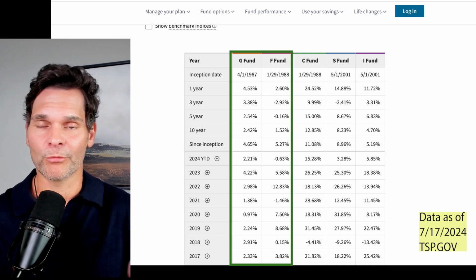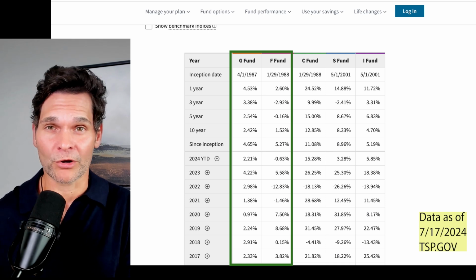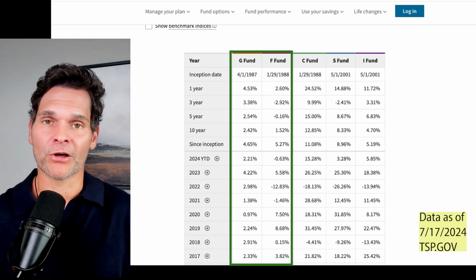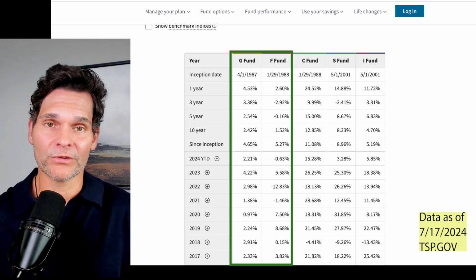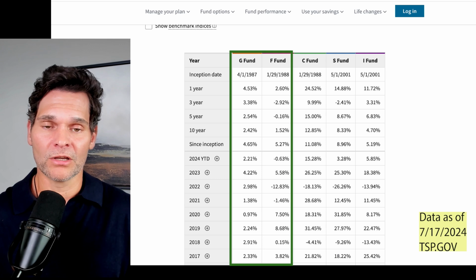The G fund is the government securities fund, which is essentially guaranteed. Rates of return are going to mimic money market, a short-term treasury, which is what the fund is composed of. And then the F fund, which is an index that's designed with corporate as well as government bonds inside of it. It does have some sneaky risk factors, and you can see that performance hasn't been great year to date.